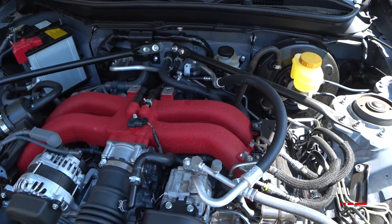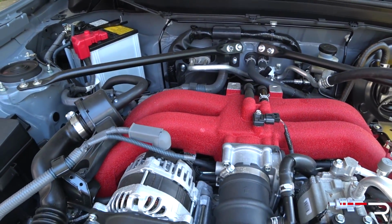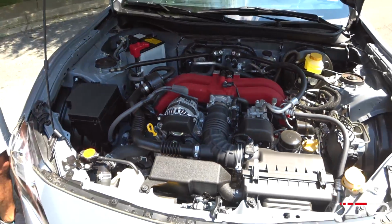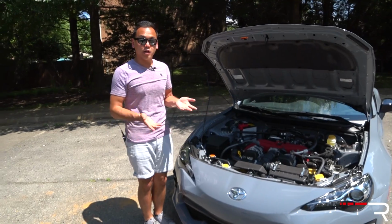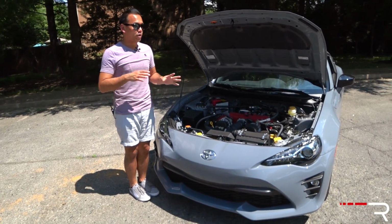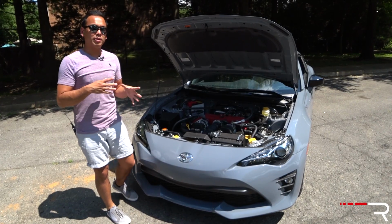It adds 5 horsepower. So what you're gonna get, it's a 2-liter Boxer flat 4 with the direct and port injection system from Toyota. It makes 205 horsepower and 151 pound-feet of torque. Those are actually pretty decent numbers. That's a little over 100 horsepower per liter. However, this car weighs just under 3,000 pounds, and really it's all about the torque curve.